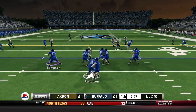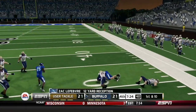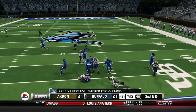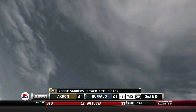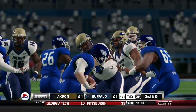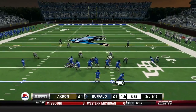Now we'll see what Buffalo's offense has in store. Do they have the answer? That will be caught by Lefebvre for a gain of about 12. That'll be enough for a first down. Now feeling the pressure, Van Treese dropped for a loss of 5. It's Reggie Sanders, the strong safety, coming up with the sack on the blitz. It'll set up a second down and 15. We'll see if Akron will be able to get off the field here.